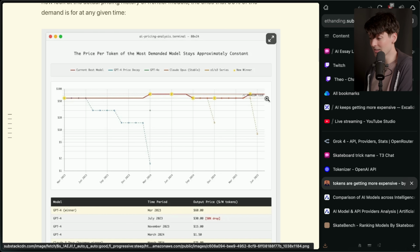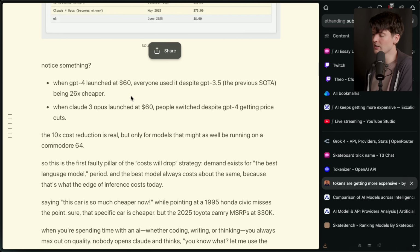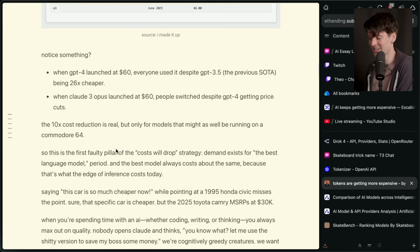It's stayed pretty consistent. There are moments where it drops, like for O3 to get as cheap as it did is insane, but the core point here still stands. When GPT-4 launched at $60, everyone used it despite GPT 3.5 being 26 times cheaper. And then when Claude 3 Opus dropped at $60, people switched despite GPT 4 getting price cuts before that. The 10x cost reduction is real, but only for models that might as well be running on a Commodore 64.